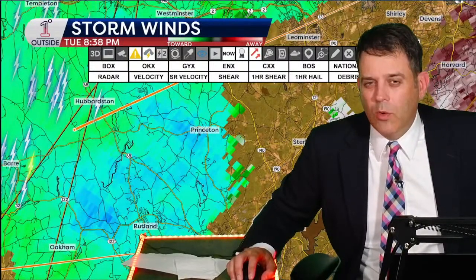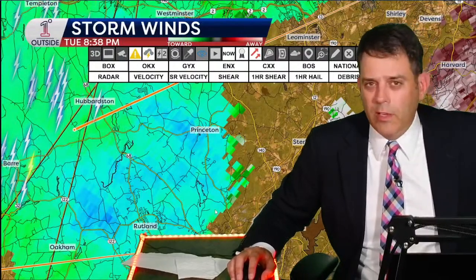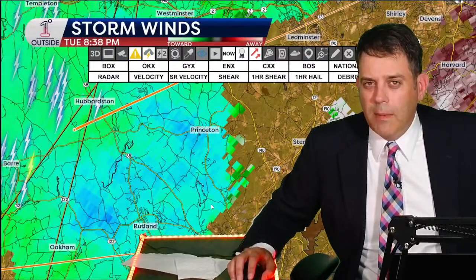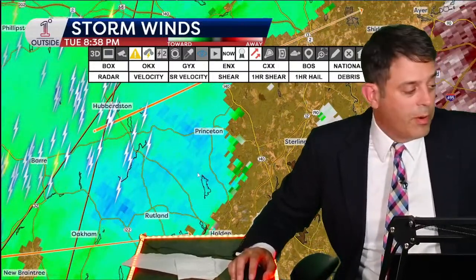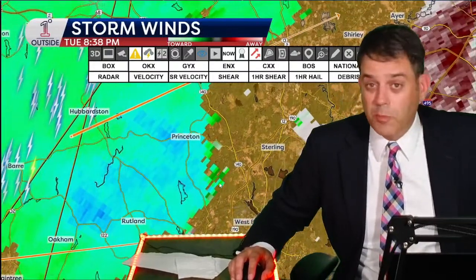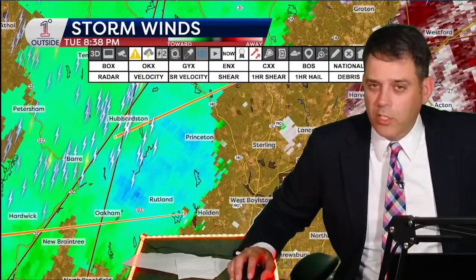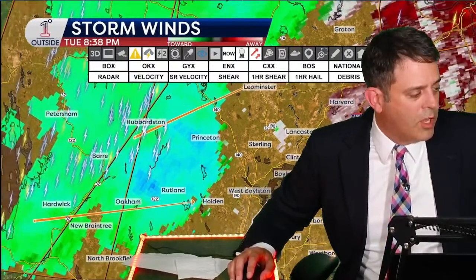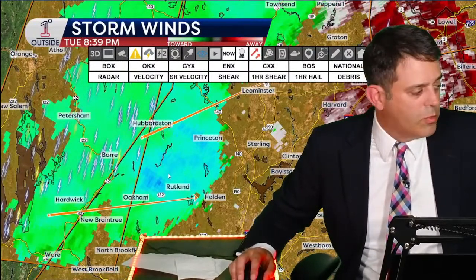Make sure you're tucked indoors away from windows as the storm comes through, because while it is all straight line wind coming out of Rutland, we don't have a concern that there's going to be any type of rotation with this storm right now. It is capable of bringing down trees and tree limbs, and in fact, it's been doing that in spots. Sterling to West Boylston, you're going to be up next. You're going to stay tucked inside as the storm comes on through. Again, likely straight line damaging wind, but a lot of lightning with it, some torrential rain with it as well.